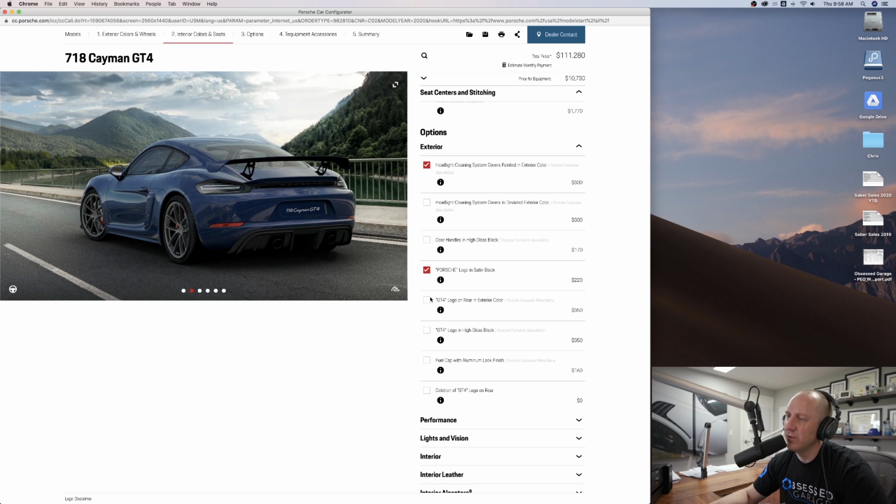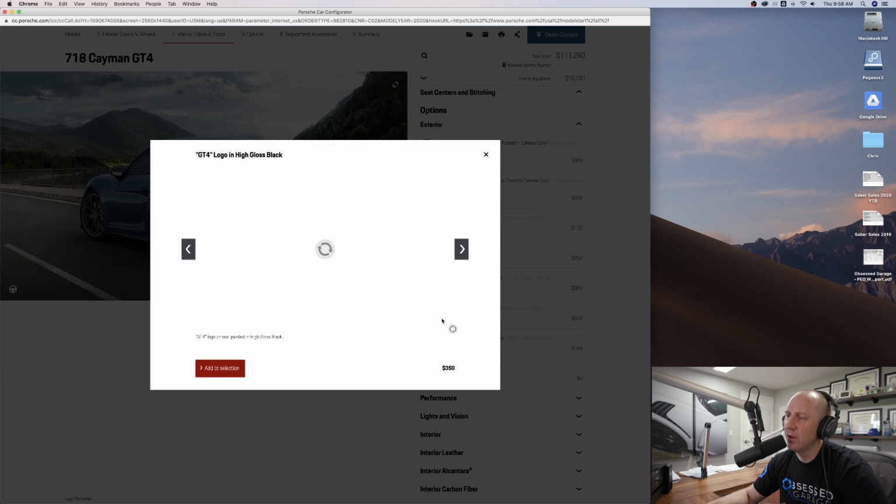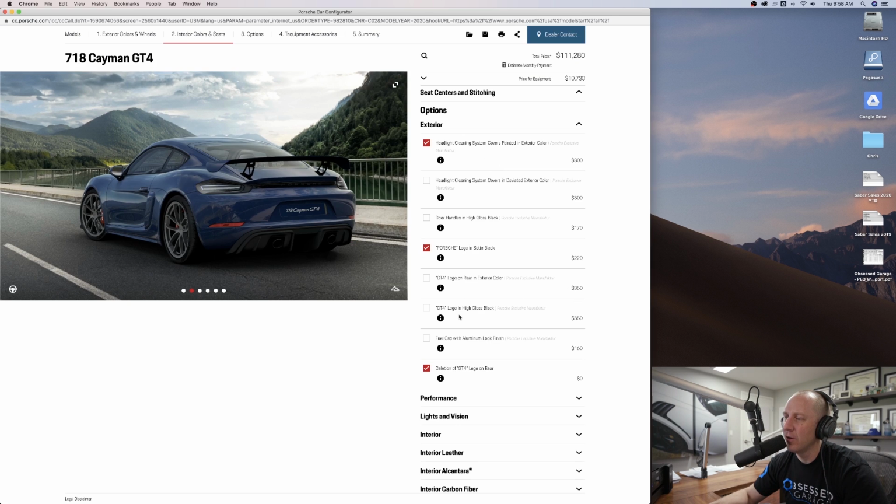I don't want to see the GT4 logo. I'd end up pulling it off anyway. And so what I will do is delete the GT4 logo. But you could do it in the exterior color if you wanted to, which would be kind of weird. Or you could do it in high gloss black, and that means that they paint it on. I don't want that permanent there. So I'm going to just delete the logo. I love this kind of clean look. I know lots of people like their GT and their M logos, but I don't. I prefer it without it.